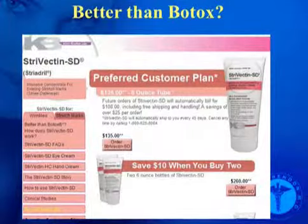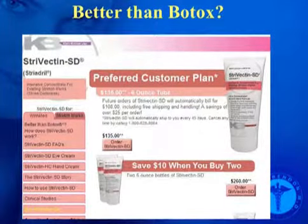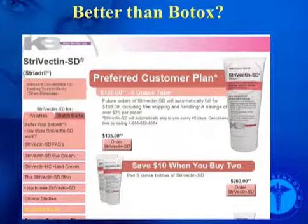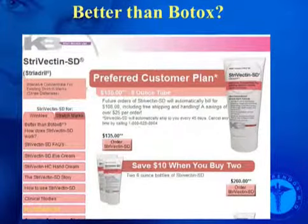This is, for example, a product that made a fortune, and there's not enough science behind it. The product's called Trivectin, and they market it as better than Botox. And the company that makes Botox, which is Allergan, actually sued them. And Allergan lost, because they say, we're not saying it's better than Botox. We have a question mark. So we're saying, better than Botox? So that's how they won.